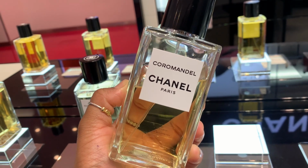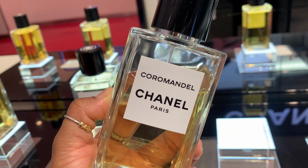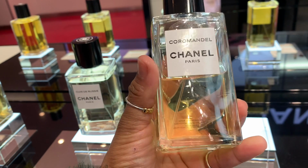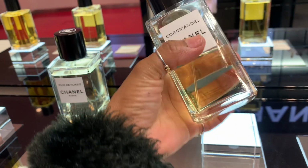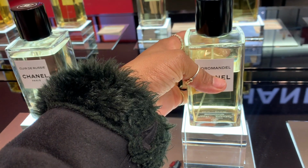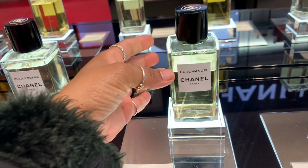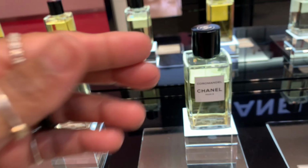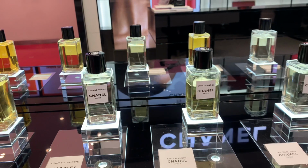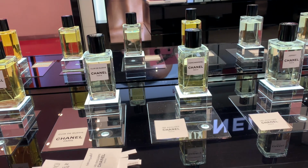I do think this fragrance smells quite mature. I don't think it's for old people, but definitely for somebody within their, you know, early 30s, or should I say late 20s, up until their 40s. This fragrance would be very suitable. It's not very versatile, but this is a very classical fragrance, just like everything else from Chanel. Classical fragrance, but a beautiful, strong one nonetheless.